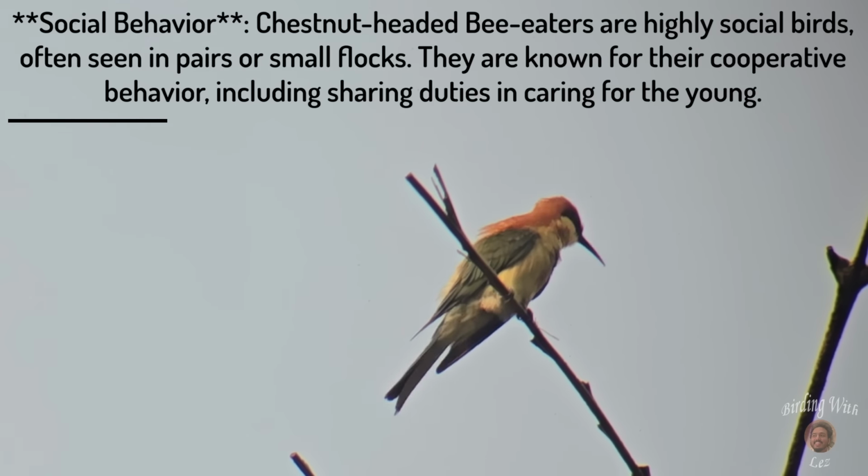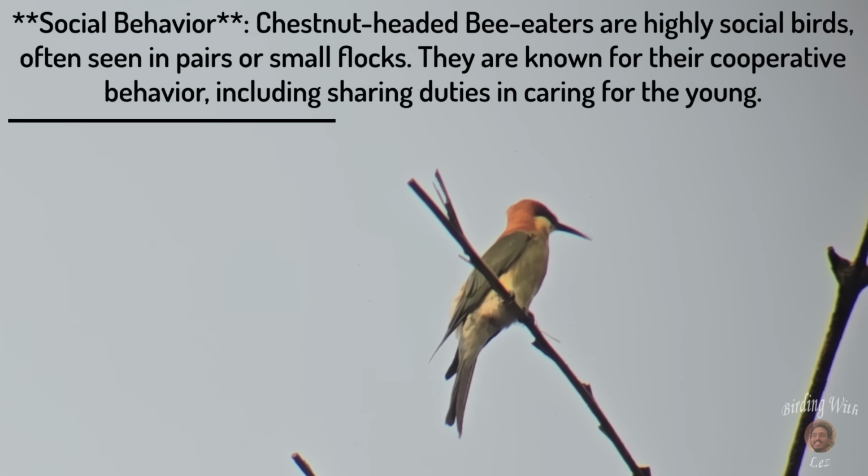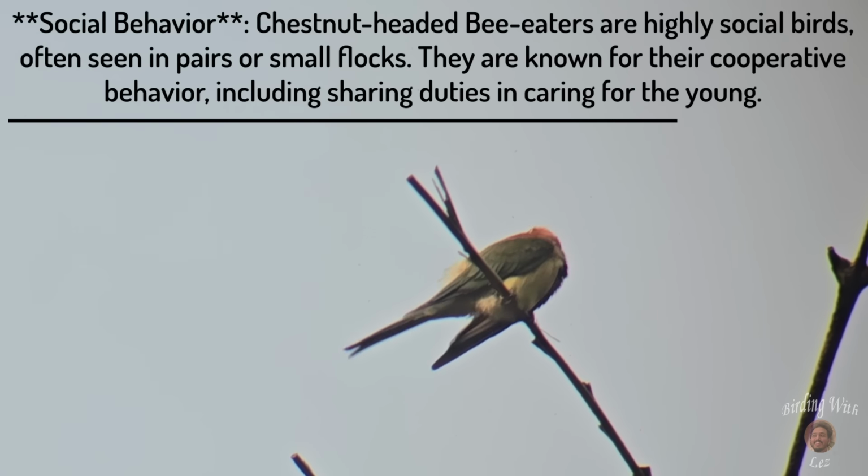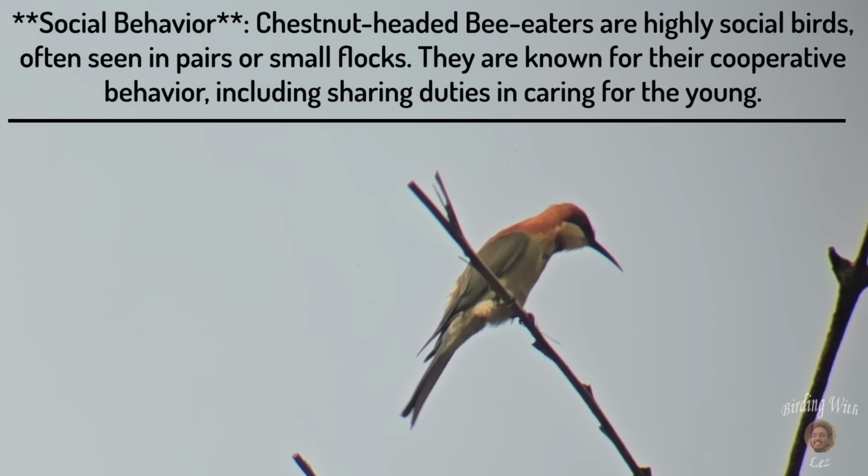Social behavior. Chestnut-headed bee-eaters are highly social birds, often seen in pairs or small flocks. They are known for their cooperative behavior, including sharing duties and caring for the young.